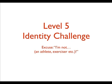So the identity level is where you being an athlete, an exerciser, a fitness enthusiast, and I encourage you to pick names that are exciting and fun. Like, pick a name about it that is really powerful and empowering, like world-class dance phenomenon, or super martial artist, or world-class warrior, whatever it is that helps you claim that identity, so that when you think about eating well and exercising, you step right into that identity.